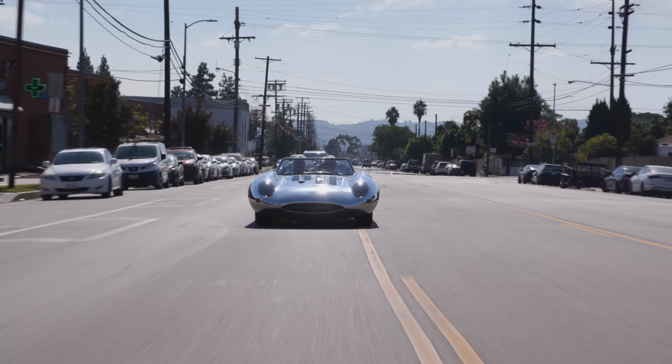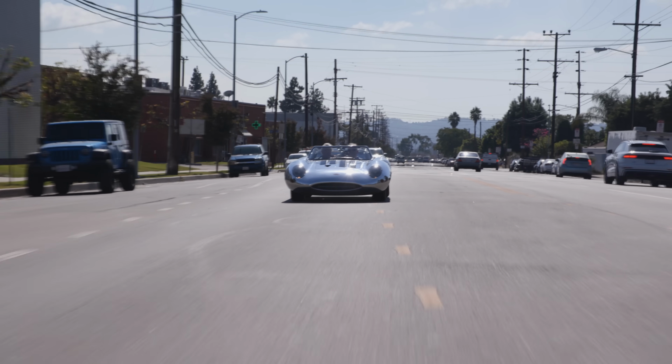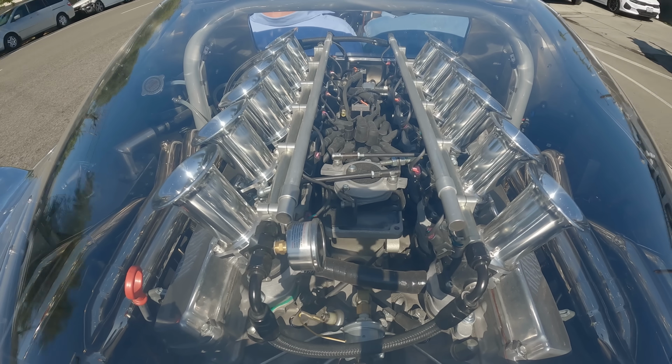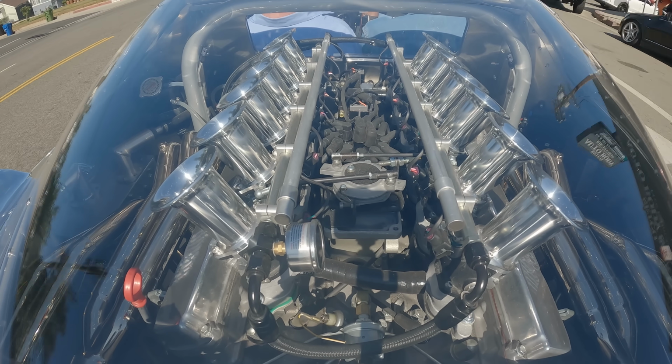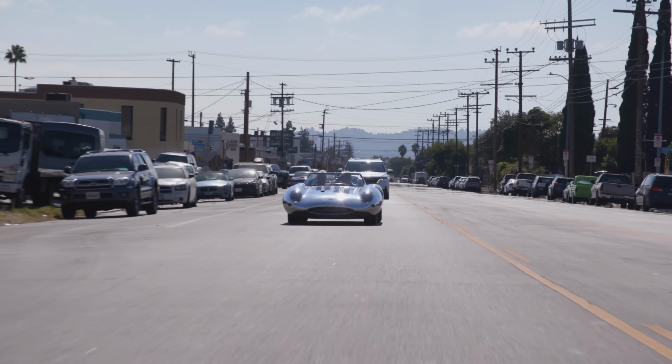Goes very nicely. This is my first stint as a passenger. What does this weigh? 2,300 pounds. About the same as a Miata, maybe a little bit less. And about 400 horsepower. Well, it feels very responsive, and just the history is exciting. Can you imagine doing 24 hours in this with just a co-driver? It seems like it'd be very exciting.